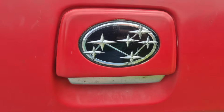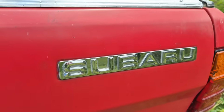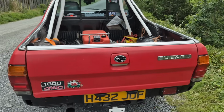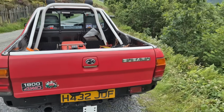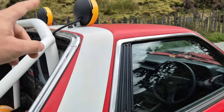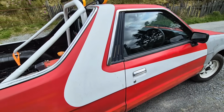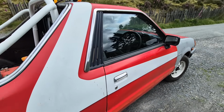There's the Star System Pleiades, which is the badge of Subaru and long has been. So yeah, should be a lot of fun. Let's head inside. And the Starsky & Hutch stripe is not the current owner's doing, or even his preference, but I think it really suits it actually. Fits the shape well.